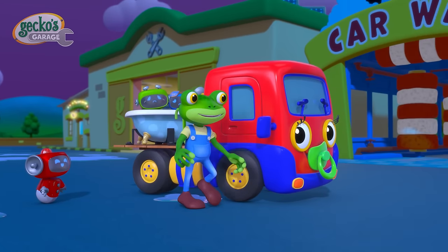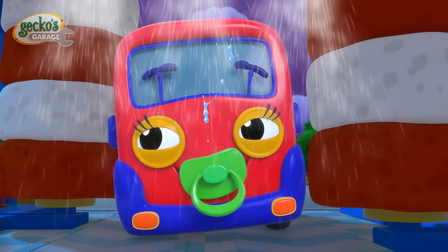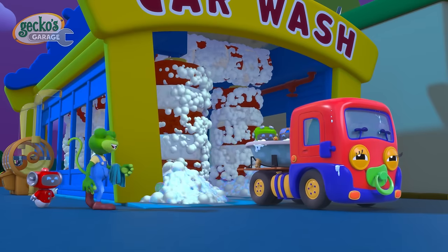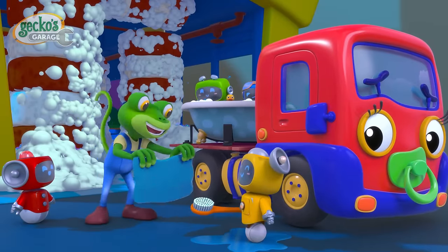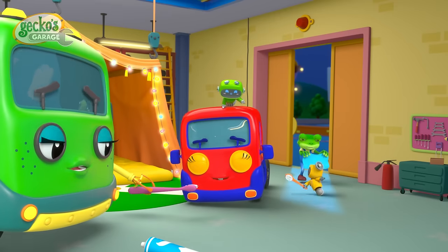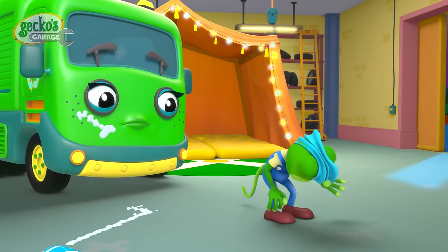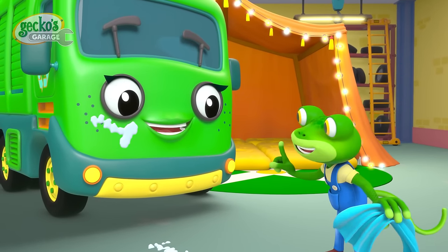Time to get all squeaky clean before we go to bed and dream. Now it's time to dry you off. I'm coming to get you. They'll never sleep like this. Wait a minute. I've got another idea.